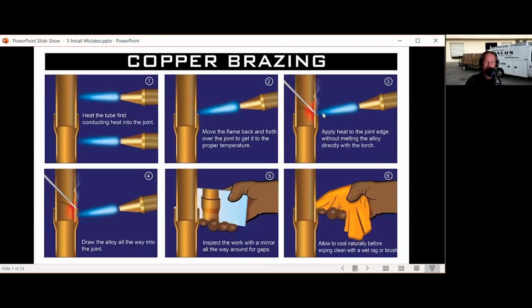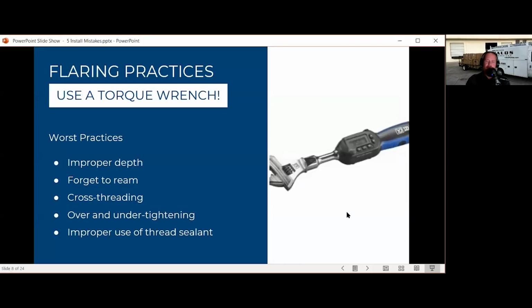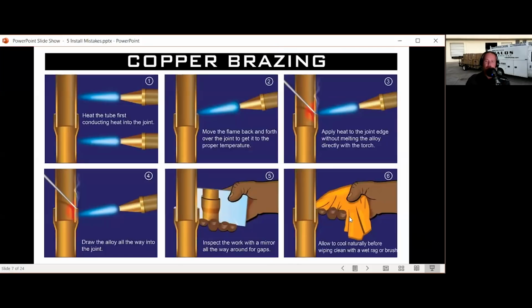So this looks like I'm heating it directly with the torch, but it's because it's in 2 dimensions. Draw the alloy all the way into the joint. I tend to finish by heating deeper into the joint itself to make sure that it's drawn in. Then often I'll come back up to the top and put a nice cap on it just so it looks pretty. Inspect with a mirror and then allow to cool naturally before wiping clean with a wet rag or brush. I do like wiping it clean so you can better see. It looks nicer at the end.